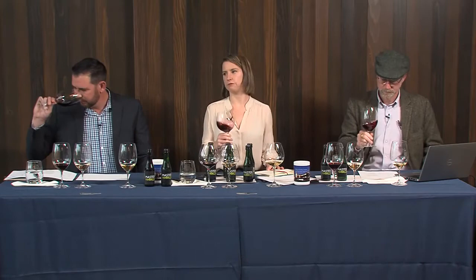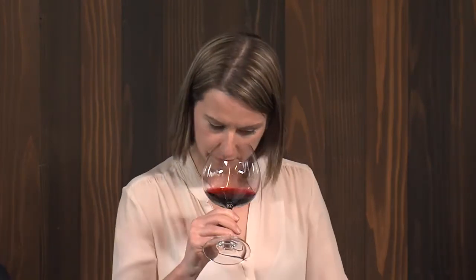I get this whiff of almost like you just opened your bag of black peppercorns to refill your peppercorn grinder. Like they haven't been ground yet. They're still in the pepper form, just fresh peppercorn. Yeah, fresh peppercorn.